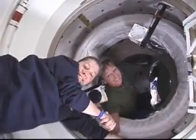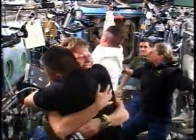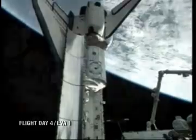But this is really the moment that's most exciting of all, the ability to see your friends and the big hugs and the laughing that goes on when we get to see our friends, particularly Clay, who we hadn't seen in many months. Unfortunately, we don't have a lot of time for that. We got to get ready for the spacewalks.